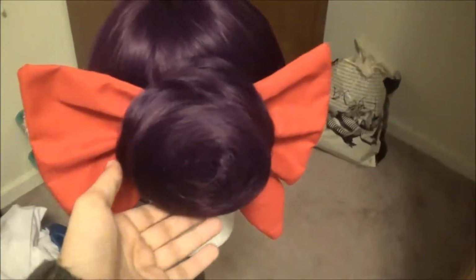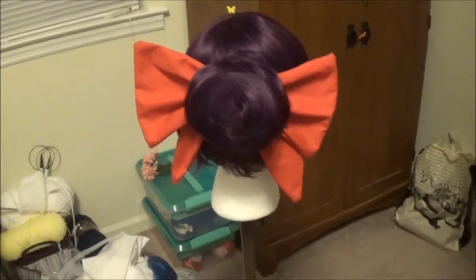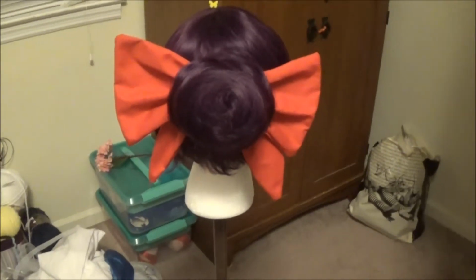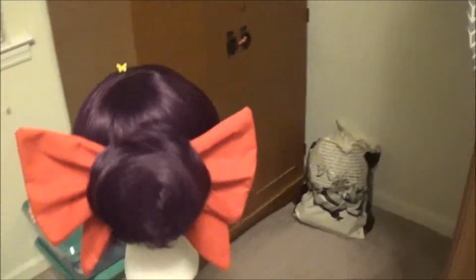It doesn't look amazing, at least I don't think so, but I'm my own worst critic, you know how that is. Also, it probably could be a little bit more centered, and I'm a little worried that it'll pop off, but for right now, we're just going to go with it. That's just kind of how it is.